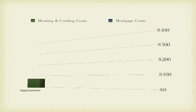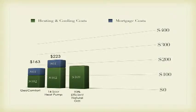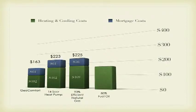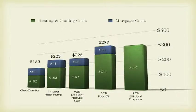A GeoComfort system with electricity and mortgage payments will cost $163 per month. A 14-SEER heat pump system with fuel and energy cost would run $223 per month. A 93% efficient natural gas system with fuel and energy cost would run $225 per month. 80% efficient fuel oil systems would cost you $299 per month. And last, but certainly not the least, a 93% efficient propane system would cost over $343 per month to own and operate.